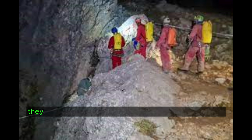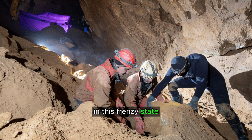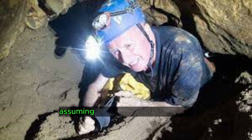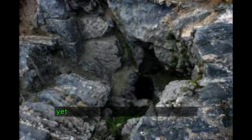Mike and the 2 alpine club individuals got seriously lost in the maze of the cavern. They had no clue about how to get out and panicked because they had restricted supplies. In this frenzied state, they came close to descending a waterfall. Fortunately, they chose to hold off saving their lives. This waterfall would have probably killed them had they endeavored it, and was subsequently named Detachment Falls. Because of that occurrence and a related rigging episode, they committed a few errors on that excursion, yet it was a learning lesson for Mike and his 2 companions.